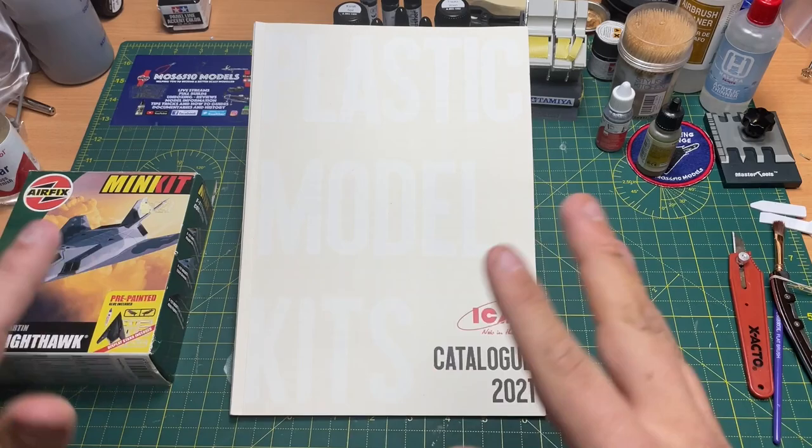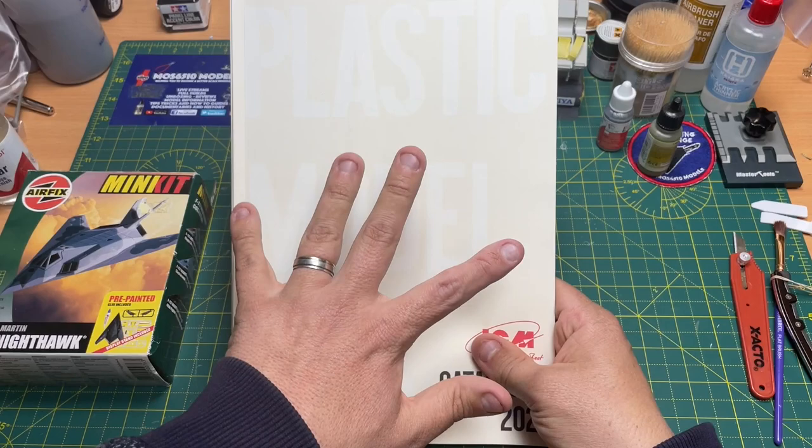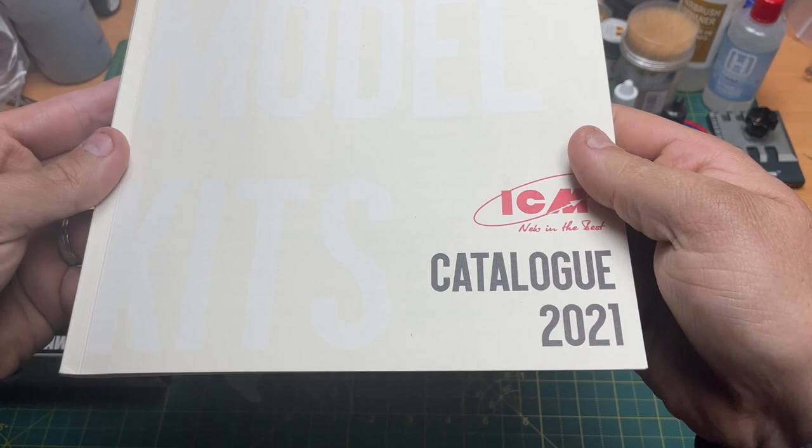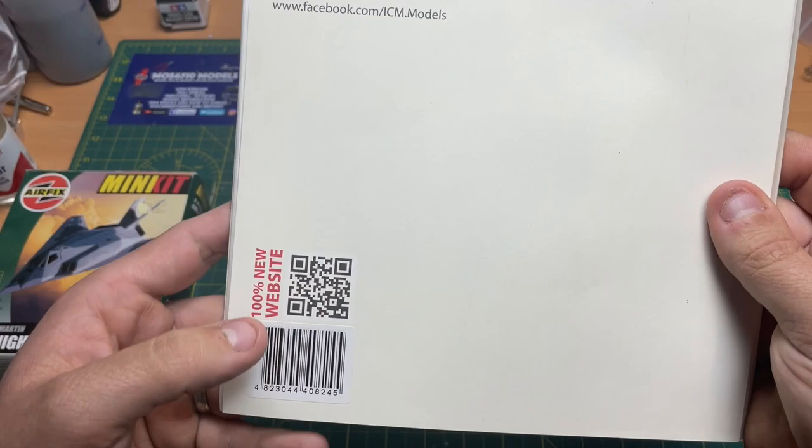I know you've already seen it, but let's just do a quick recap on what was in this catalogue for 2021. I was quite surprised by this. This is a very, very plain looking cover, because I think you can see it does just say plastic model kits, and that's it in a lighter white on the back of like a beige. And on the back is basically the same. Also, there's their QR code.